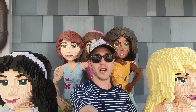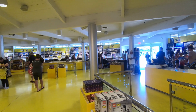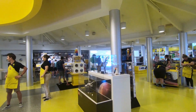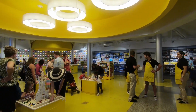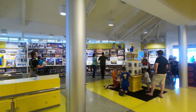And there's also a Friends display here at the Lego store in downtown Disney. This Lego store is absolutely massive. I believe it is one of the keystone Lego stores of the world. It features so many different displays, every different Lego set, and also lots of different activity centers as well.